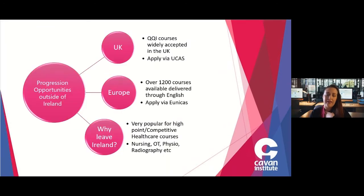And as you know, we would always say some of our courses are much more vocationally based, so there is the option of moving into employment as well from those. Just very quickly, before we talk about all the progression opportunities in Ireland, there are a lot of opportunities outside of Ireland as well. We have a lot of students who go to the UK. Every year we probably have between 80 and 100 students who apply and accept places over in the UK.